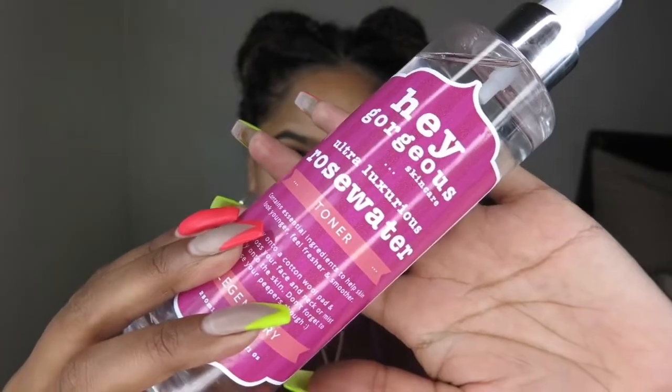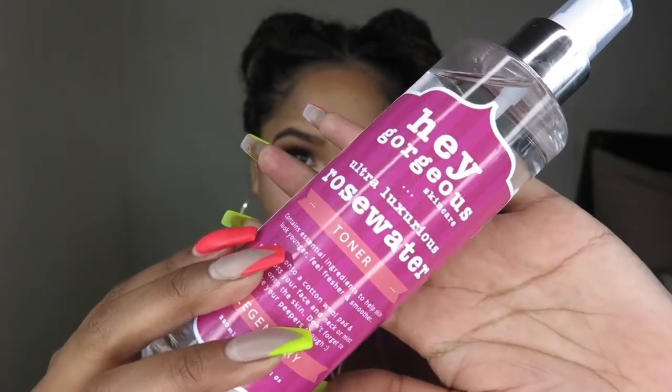The toner that I have today is quite a popular toner. This is the Hey Gorgeous Rosewater Toner. Okay, so the first thing it has is distilled water. Then it's got glycerin. And you know that glycerin is really good for moisture. So you want your toner to add hydration to your skin as well, because you've literally just washed your face. So you need your hydration back. So I'm really excited that glycerin is the second ingredient on the list.